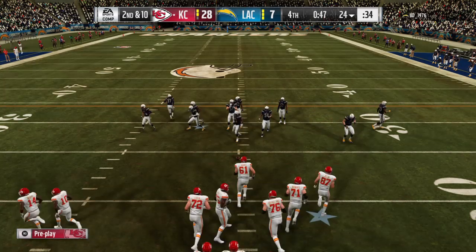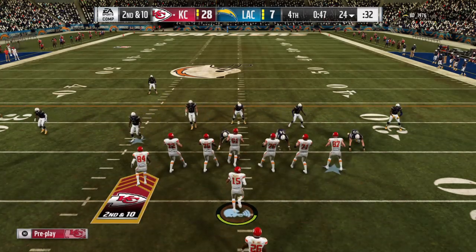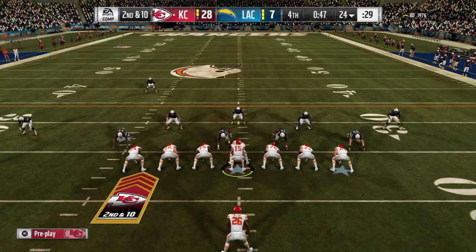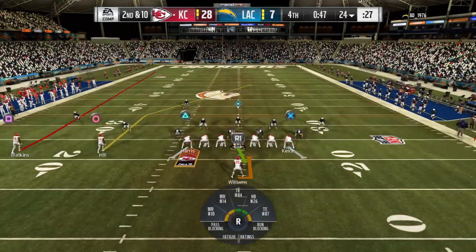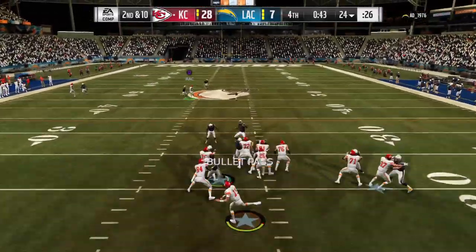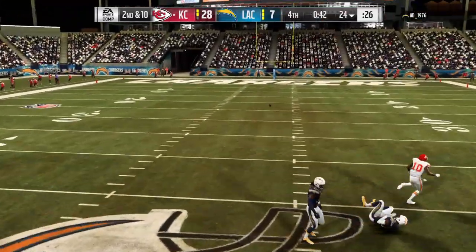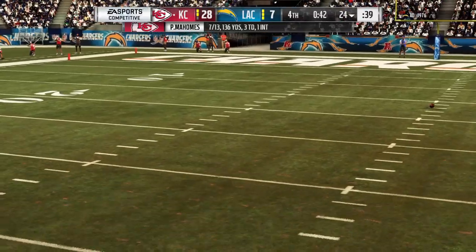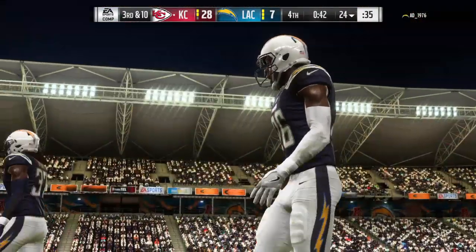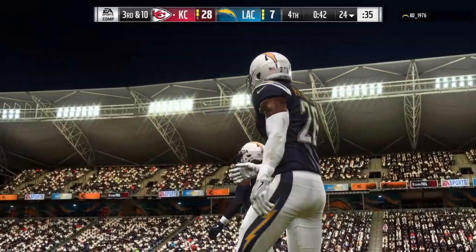From the 24, they'll go again on 2nd and 10. Interesting, Mahomes wants to throw it. It's incomplete. Took a shot, couldn't connect. He was trying to get it to Tyreek Hill that time. And it'll bring up 3rd down.